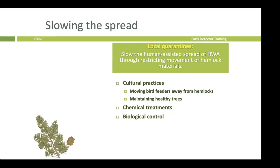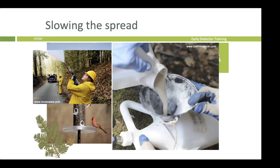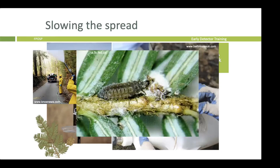You could use chemical controls to manage them in urban areas, and biological controls in more natural areas. So the chemical controls, you know, are somewhat varied. There are some foliar sprays. There's also soil injections that could be used as well. And the biological control here you see is a beetle that likes to feed on the egg masses, which is a great way to reduce populations of insects.